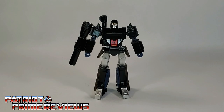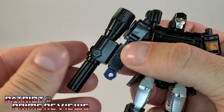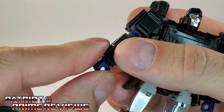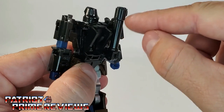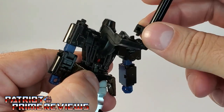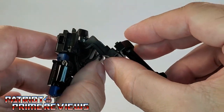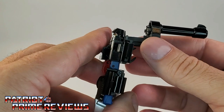Now to get Pistolonyx transformed into his gun mode, the first thing we're going to do is remove the fusion cannon. So just pop that right off. You got the little peg right here, and go ahead and fold that down into the arm. Now you're going to flip the figure around where you've got the gun barrel sticking up over his shoulder. You're going to bring that down, bring this section up, and just rotate this around like so, and then peg it right there. So you can see what you have is the front of the gun.